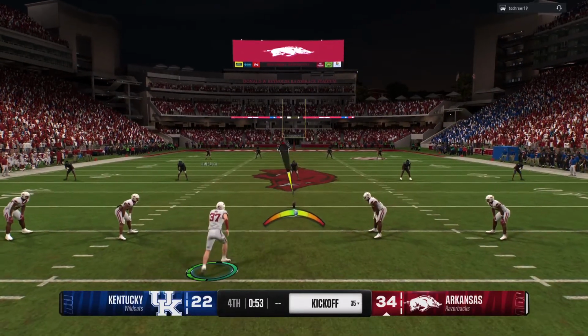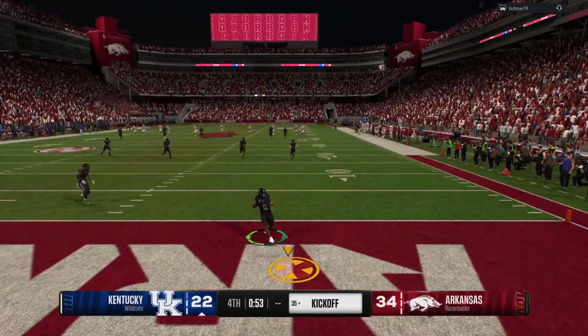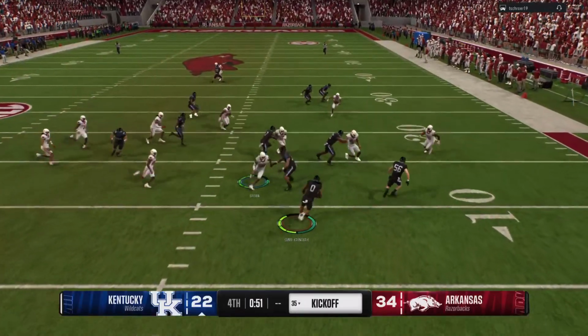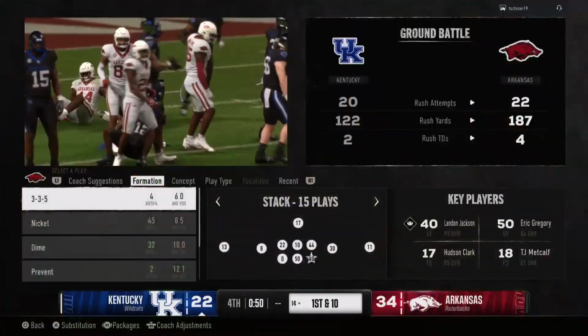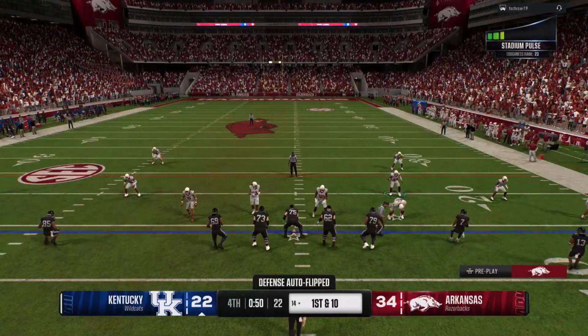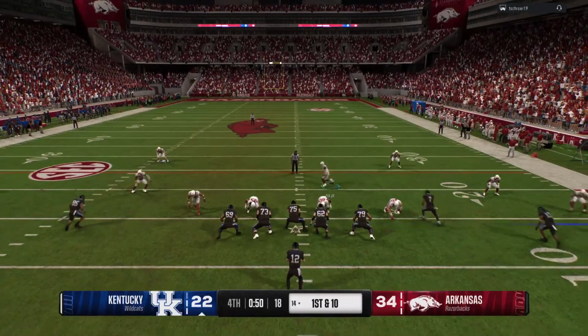About to kick it away after scoring the touchdown. And he's going to bring it out of the end zone. I know he thinks he can house every return, but sometimes you just have to take a knee as he stopped at the 14. Kentucky has it back, and the Big Blue offense takes the field.